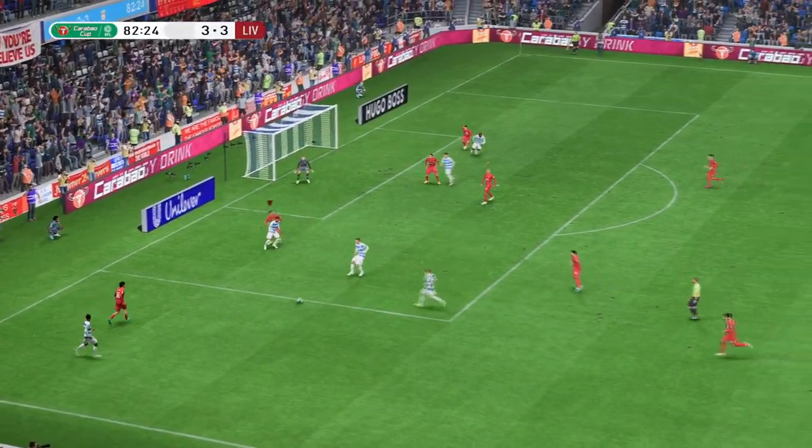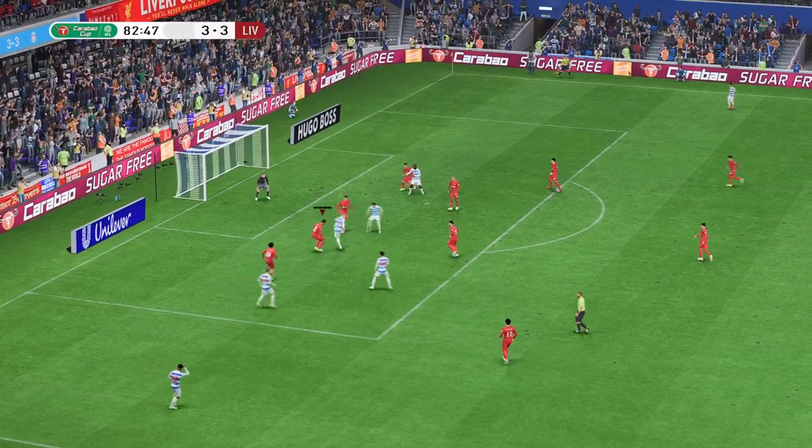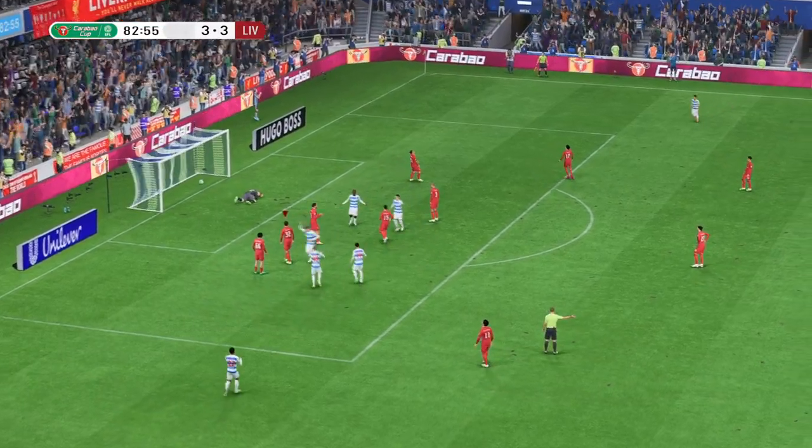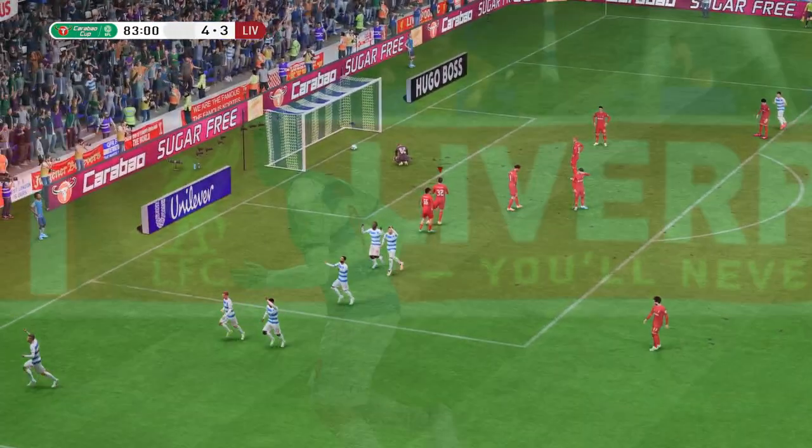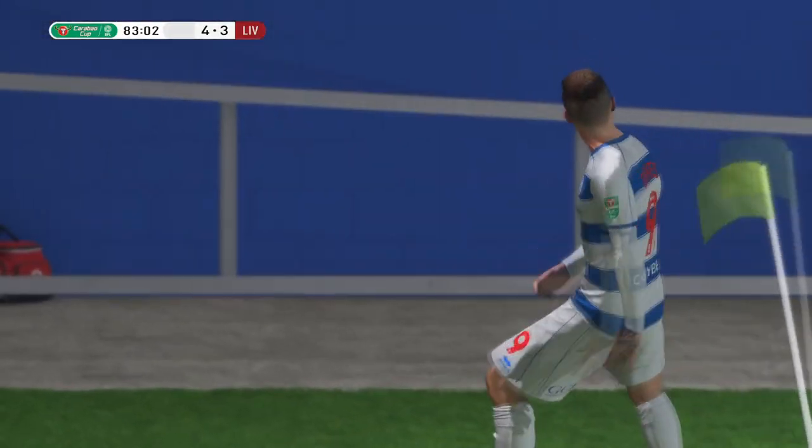And this situation could be dangerous. Will he finish? Oh, can you believe it? With so little time left, surely that will be the winner. Amazing scenes here.